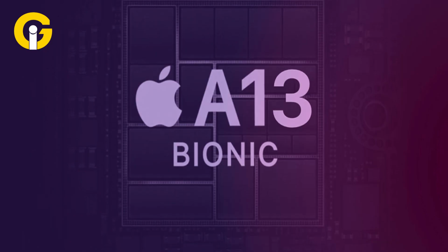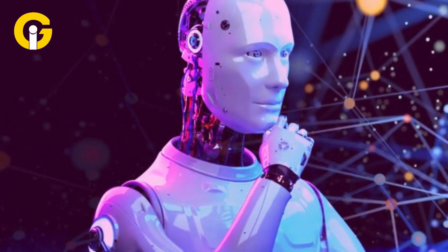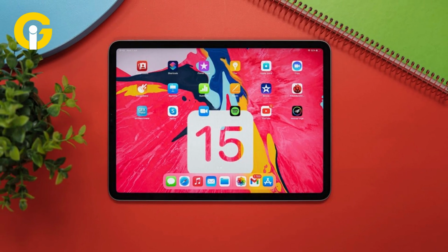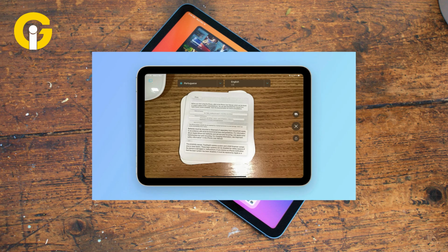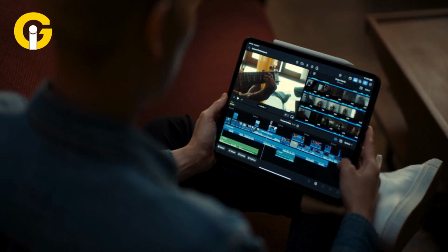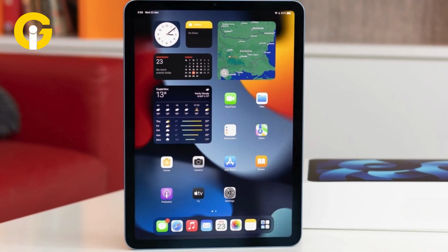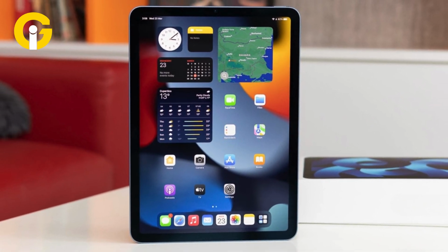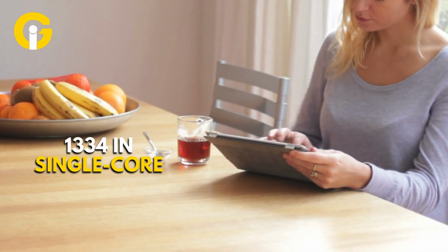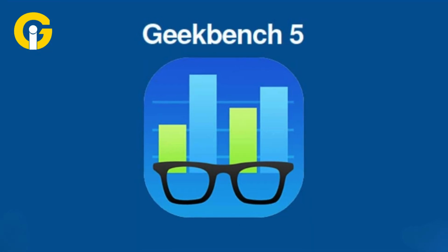A major benefit of the A13 Bionic is its Neural Engine, enabling advanced machine learning features. With iPadOS 15, users can scan and copy text from images and even translate on the fly. While heavy-duty video editing or design work is better suited to an iPad Pro, this model handles everyday tasks with ease. Benchmarks show a noticeable improvement over the previous generation, with the 9th Gen iPad scoring 1,334 in single-core and 3,272 in multi-core Geekbench 5 tests.